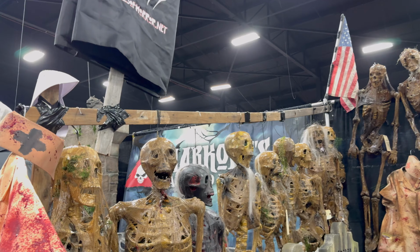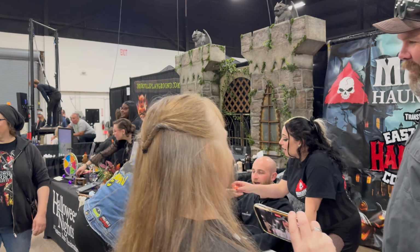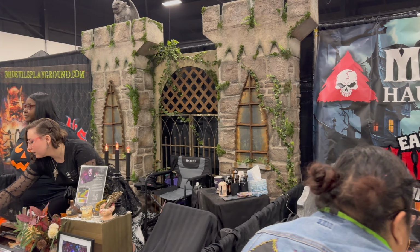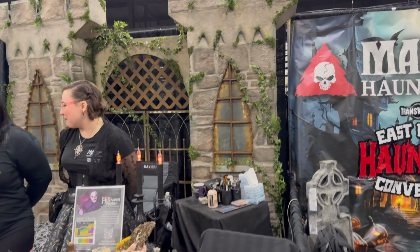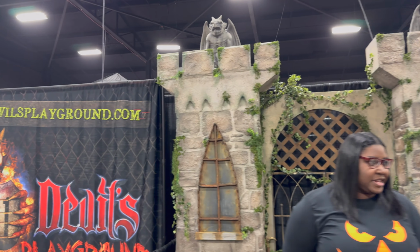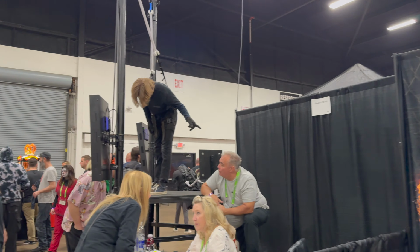Look at those skeletons. Those look awesome. And then we got some more cool facades right here, and tombstones. Look at that.